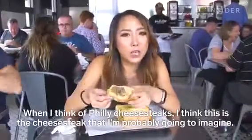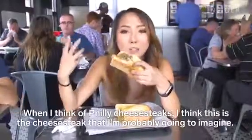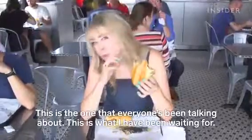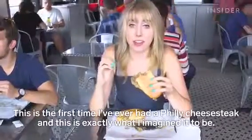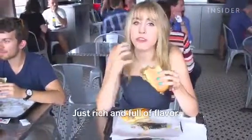When I think of Philly cheesesteaks, I think this is the cheesesteak that I'm probably going to imagine. This is the one that everyone's been talking about. This is what I have been waiting for. This is the first time I've ever had a Philly cheesesteak, and this is exactly what I imagined it to be. Just rich, full of flavor.